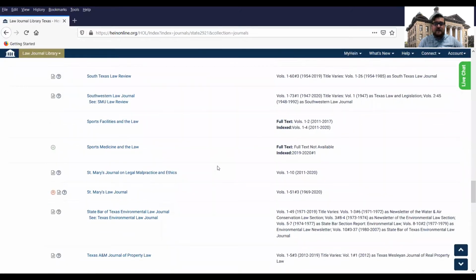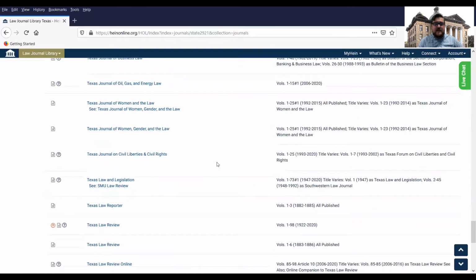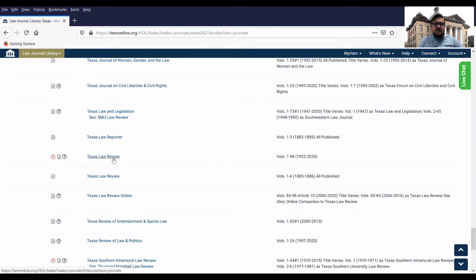I'm just going to select one that you might look at a lot. Let's just select Texas Law Review. As you can see, we've got it all the way back to 1922. So let's say you're doing some legislative history, or historical research on what the law might have been back then, and maybe a student or a professor wrote something in a law journal that might give you some insight. You might want to have access to the law journal from that far back. So let's just click on Texas Law Review.